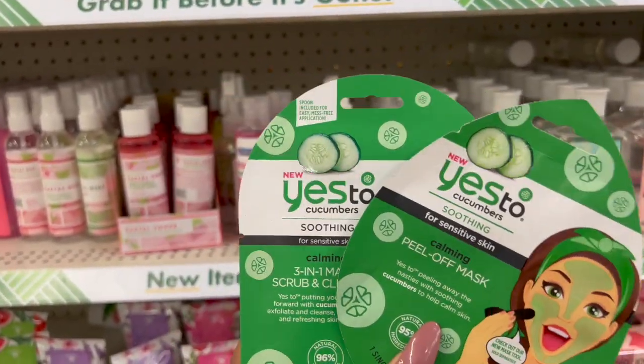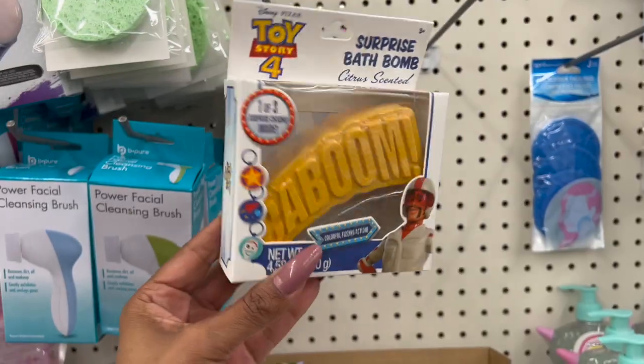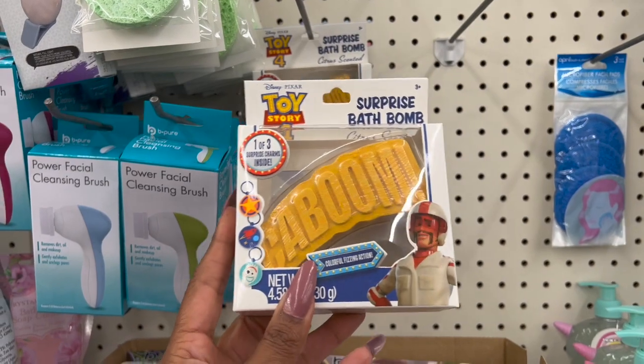It's not a bad deal because these are like $5 or $6 at Target. So pretty decent deal on these this week. I know I showed these previously, but it does look like they did come back in stock.